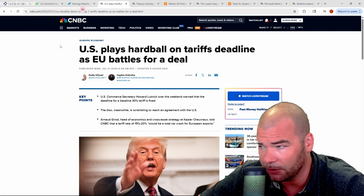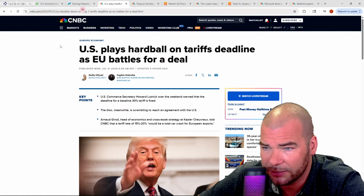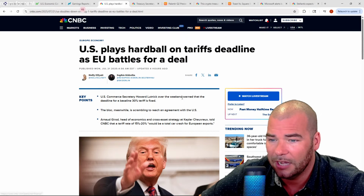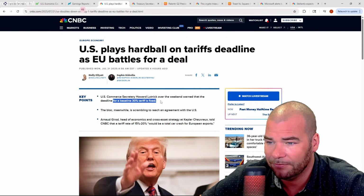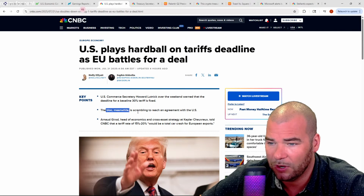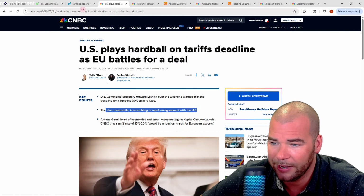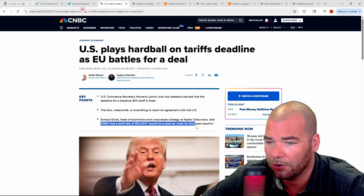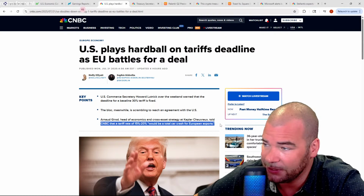So this is an interesting article. Tariffs back on the table, right? U.S. plays hardball on tariffs deadline as EU battles for a deal. So this would be for the baseline of a 30% fixed tariff, says the bloc, meanwhile scrambling to reach an agreement with the U.S., but told that a rate of 15 to 20% would be a total car crash for European exports, right? So we'll see if there's a deal.